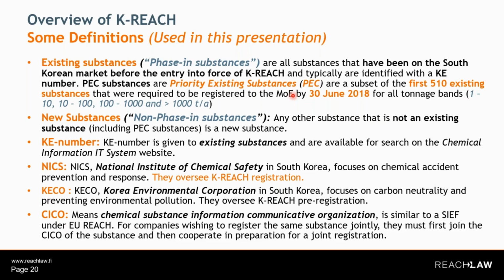And then we have the common discussion forum, which is when you make a pre-registration, then you can access this chemical substance information communication organization, which is known as SIEF. It's something similar to the SIEF of EU REACH when you made your pre-registrations. And you can access the companies who are there, and they are jointly deciding how to register a substance in K-REACH. So this is a joint forum to assist in the joint registration process and collaborate.